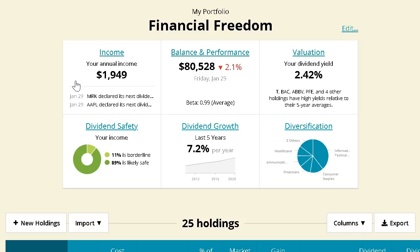And even if I never invest another dollar of my own capital into this portfolio, this amount is going to grow each and every year because I choose to invest in companies with a strong history of growing their payment to shareholders every single year as time goes on. And my overall portfolio has an average dividend growth rate of 7.2% per year. So I'm expecting this income to grow at over 7% each and every year down the road.